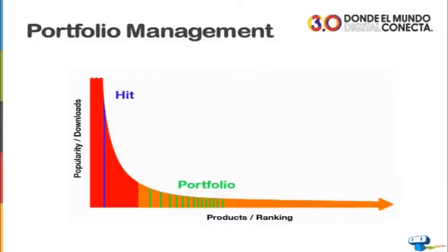So instead of focusing on creating a hit, which can be very risky, we work on the tail of the curve, creating a portfolio that we can manage to reduce the risk. We don't invest all our time or money in creating one product that can be a hit. Instead, let's create many products that form a portfolio, and that can make our company sustainable. So that's one example that some games might have done.